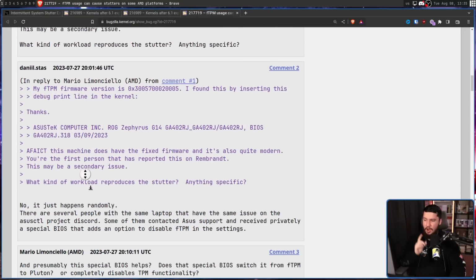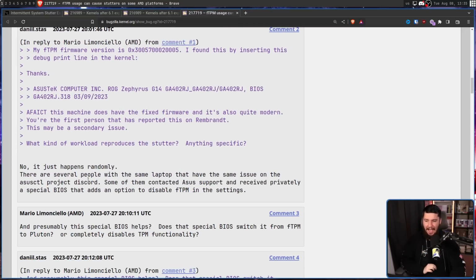Anything specific? No. It just happens randomly. Later in the thread also saying it's both graphical and audio stutters. At least based on the symptoms, this seems like the exact same problem, just on a newer CPU that it didn't seem to happen on before. The user does use disk encryption, but that was deemed unrelated and not making use of the TPM system.